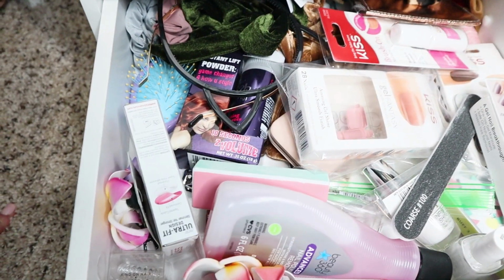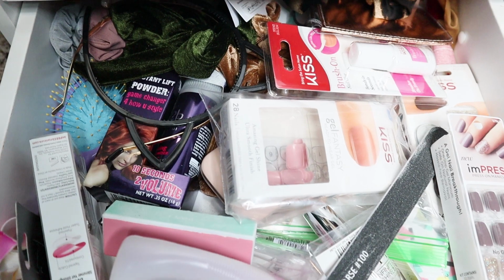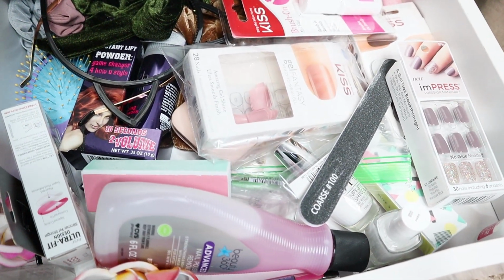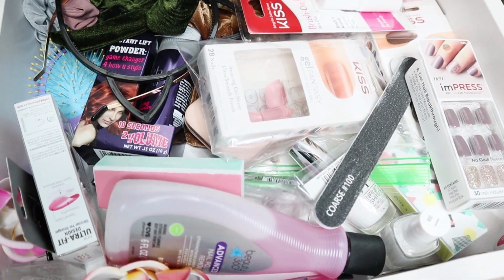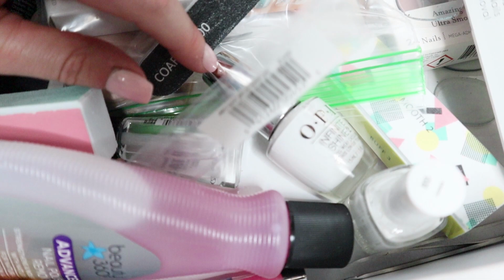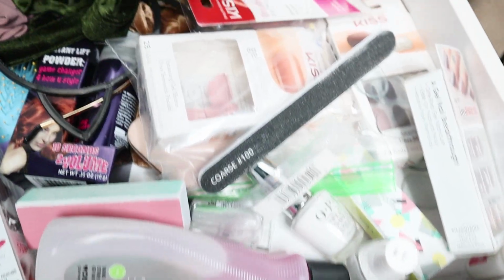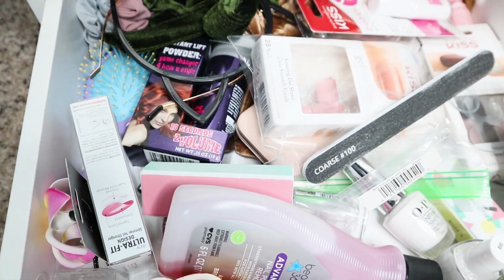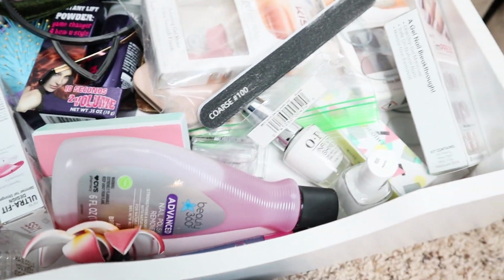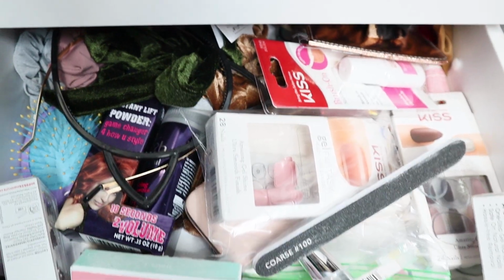All right, y'all, so this wasn't even half this messy a few weeks ago, but obviously with the stay-at-home orders, nail salons are not open right now, and so I've been doing my nails myself, either doing the glue-on nails or just painting my real nails. It just depends on my mood. So I'm going to get this orderly, where it's easier to find things whenever it's time to do my nails.